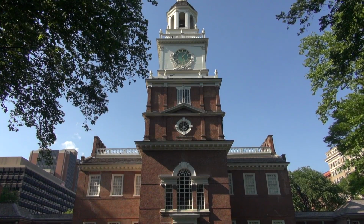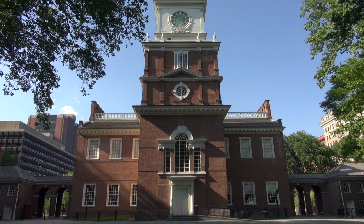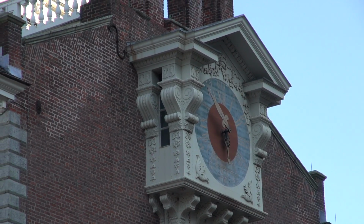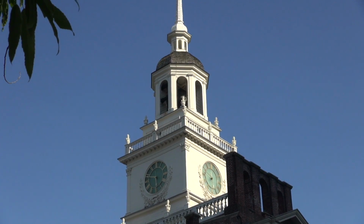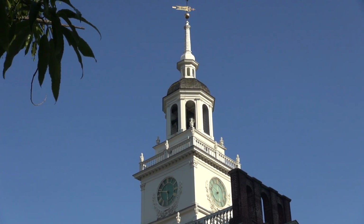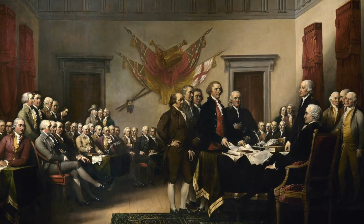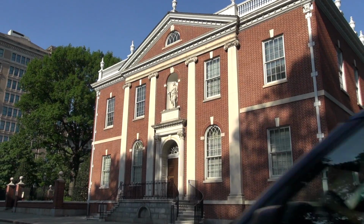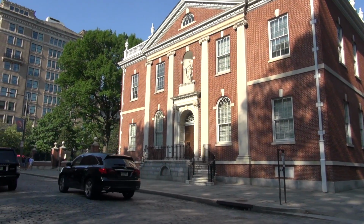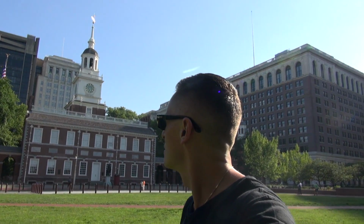First, let's have a look around this beautiful place. A little bit of background on Philadelphia itself. Philadelphia is hugely integral to the history of the United States. It served as the nation's first capital. What we're looking at now is Independence Hall, where the Declaration of Independence and the Constitution were signed. Surrounding it are many equally as important and beautiful buildings dating back from this period.